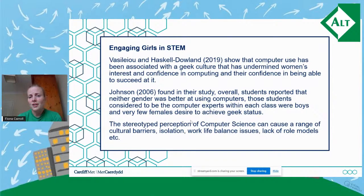The geek culture undermines women's interest and confidence in computing. Again, lots of research there. Very few females desire to achieve geek status. Now, I know this is a kind of a sweeping statement, but again, overall, when you look at the stats, the girls are not coming through, are not interested in pursuing their education further within computer science or even in the workplace.